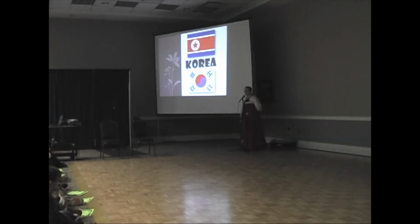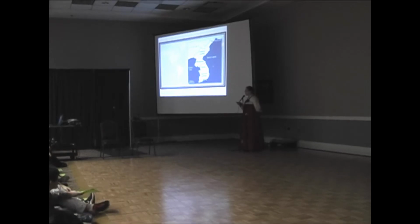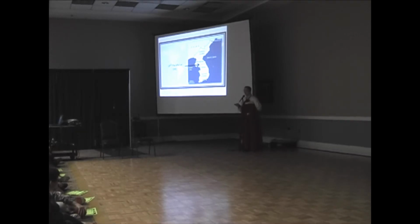Two flags being represented. The one on top is North Korea's flag, and the one on the bottom is South Korea. Which one is the communist country? North, very good. Korea is a peninsula located in East Asia. It is surrounded by China, the Yellow Sea, and the Sea of Japan. The border that separates North from South Korea falls along the 38th parallel. It is also called the Demilitarized Zone, or DMZ. It is also the most heavily fortified border in the world.